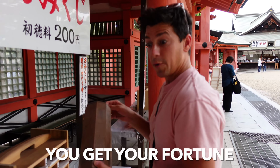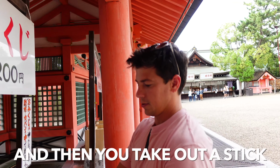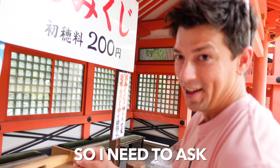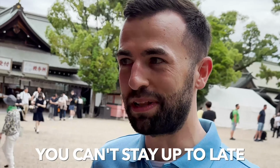And I had to get my fortune read. You pay 200 in here, and then you take out a stick, and then this tells you what number. Wait, actually this is in Japanese, so I need to ask. Regarding your health and your body. Oh no. You can't stay up too late.